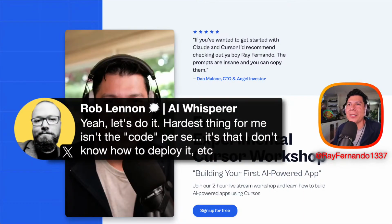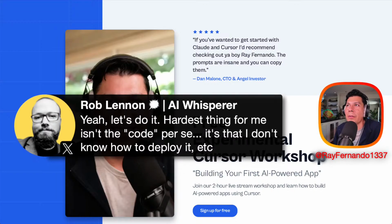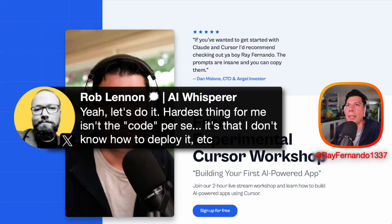Rob says, yeah, let's do it. The hardest thing for me isn't the code per se, but that I don't really know how to deploy it. Okay, cool. We'll have to go through some different deployment options. I think that could be very helpful for you and probably for others to do this stuff.